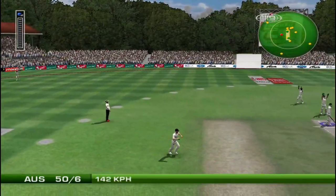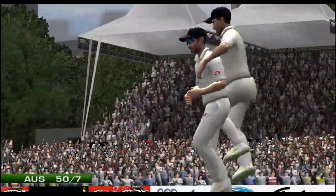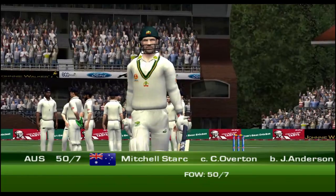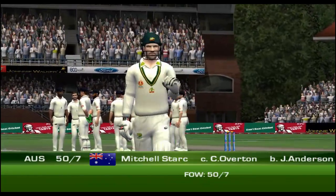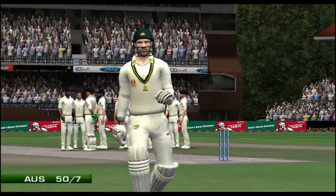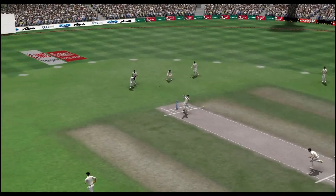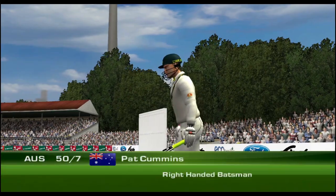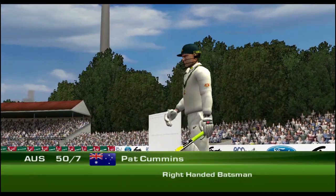Oh, well taken. He got into a great position to take that catch. Anderson has taken four wickets now. Now that the tail is exposed, they need to make sure that they keep it tight out there and not give anything more away. Let's take a look at that in slow motion. The next batsman is coming.